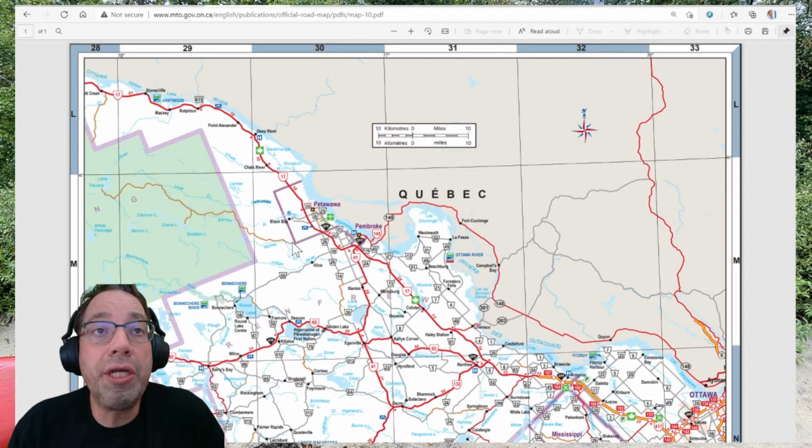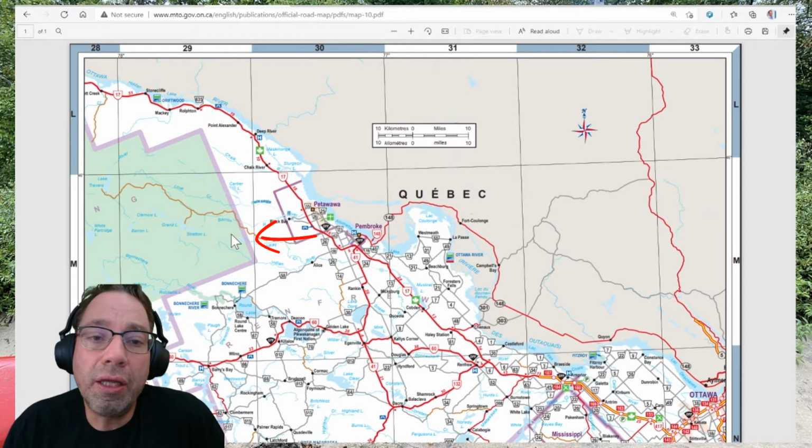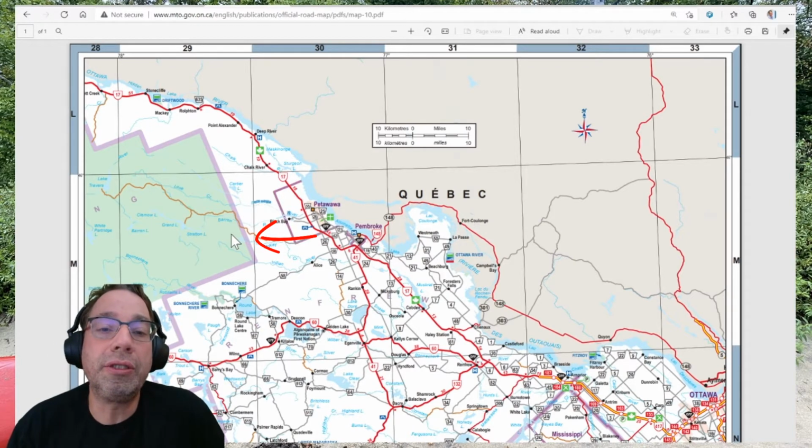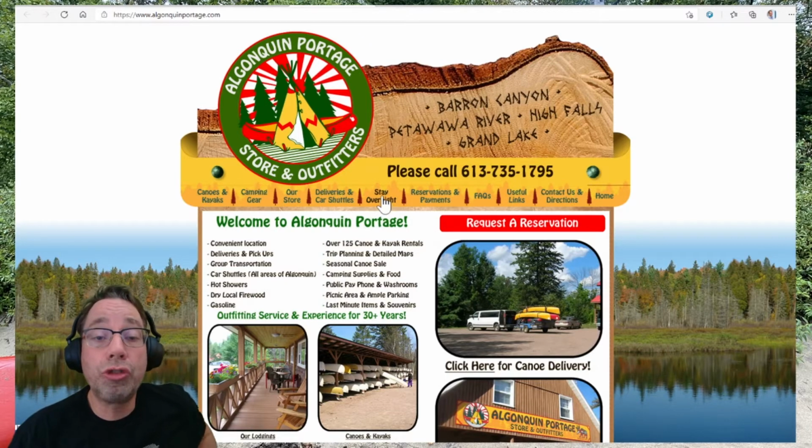But there's a road here that leads off of the Highway 17, and it's actually the Barron River Road. And when you take that exit off the highway, there's a little turn you need to make to stay on the right road, follow the signs. And then as you drive towards Achray, you'll drive right past 2 outfitters. The first one of those is Algonquin Portage Store and Outfitters.